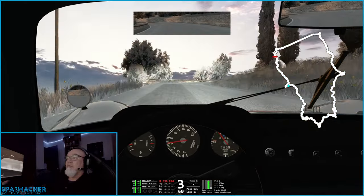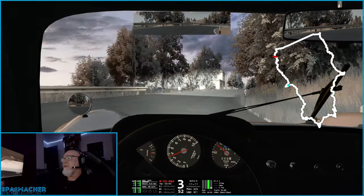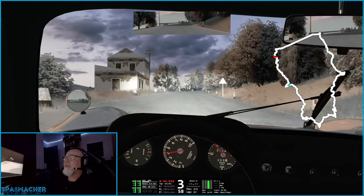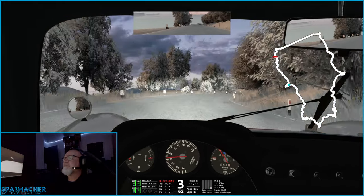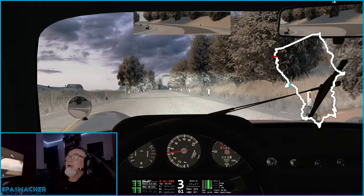The track was a really interesting one, with all its twists and turns. There's a lot of opportunity for a driver to get into a bad situation, as I'm sure to demonstrate at some point.